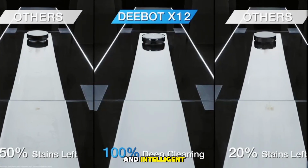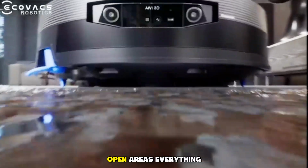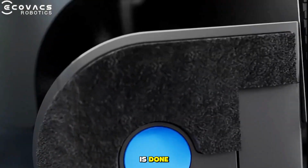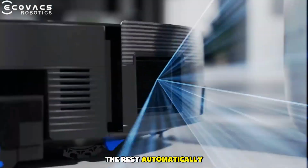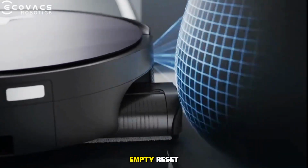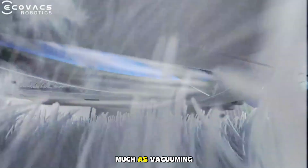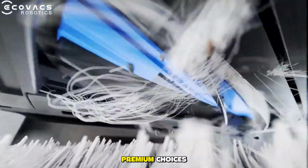Navigation feels smooth and intelligent. Furniture, corners, open areas. Everything gets covered efficiently. And once cleaning is done, the dock handles the rest automatically. Washing, drying, emptying, resetting. Minimal effort from you. For homes where mopping matters as much as vacuuming, this is one of the better premium choices.